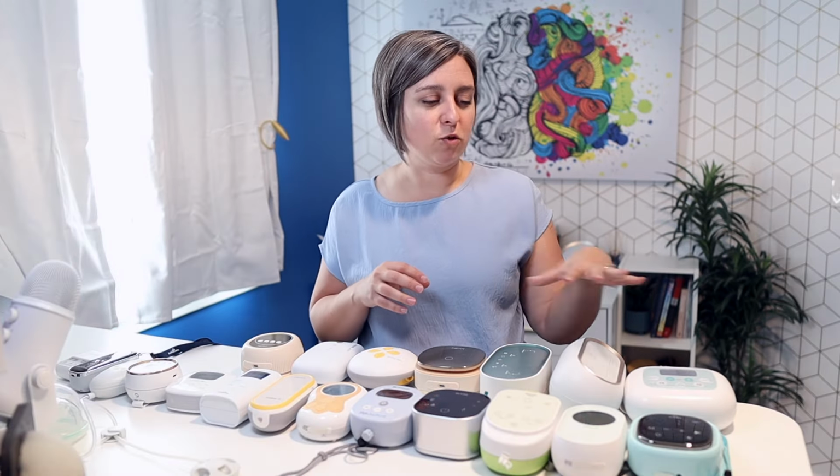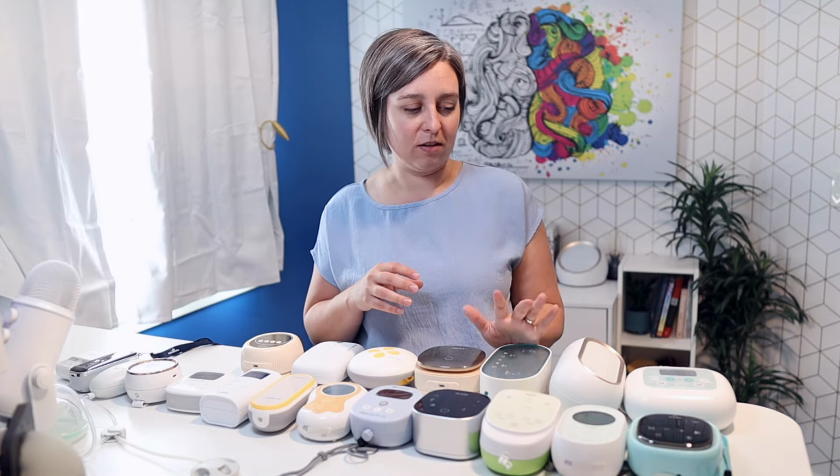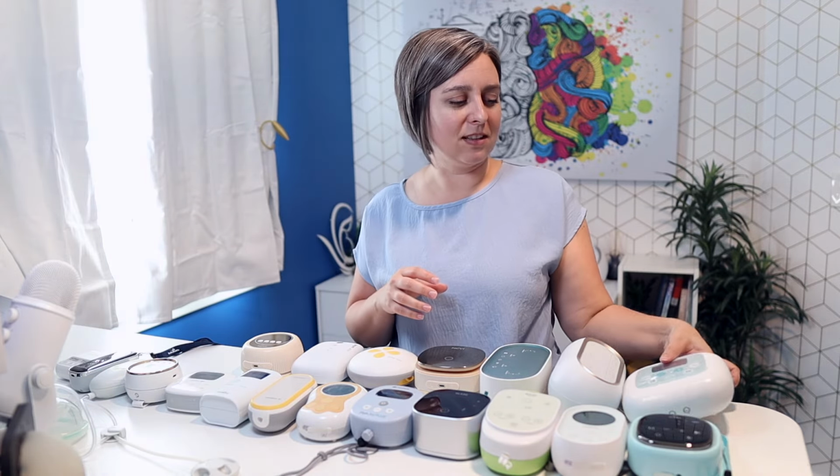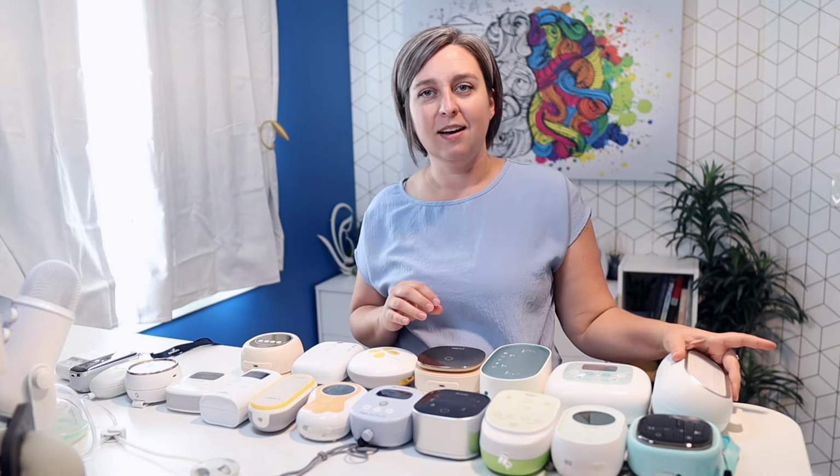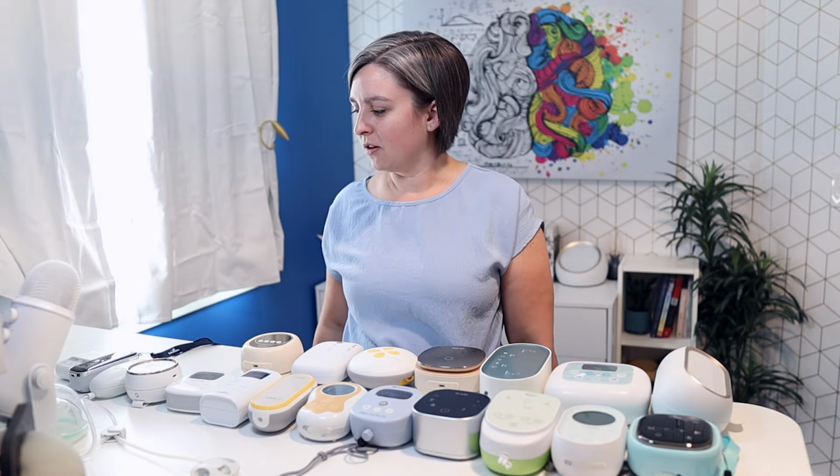But a lot of the dual motor pumps often are a little bit bigger. The Duet, the Dual Compact. I mean, this one was actually, that one's probably heavier. Put that one at the top there. So size and weight, if that's something that's important to you.